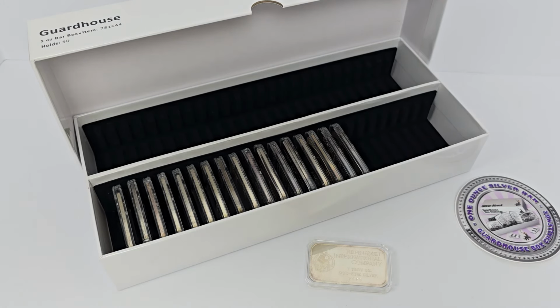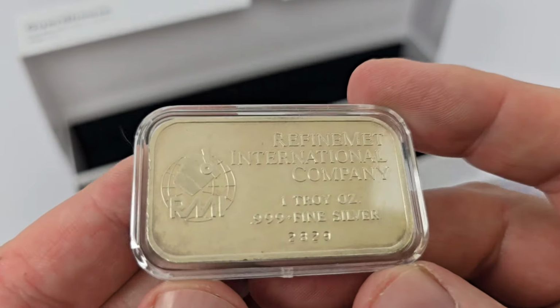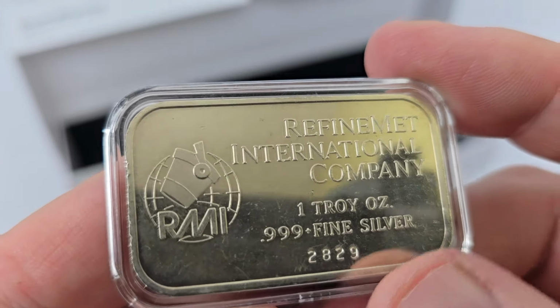The next bar is one that I also had shared a number of videos back, but have not added it officially into the Guardhouse box. This one is a really, really neat one. This is a Refinemet International Company bar with serial number.